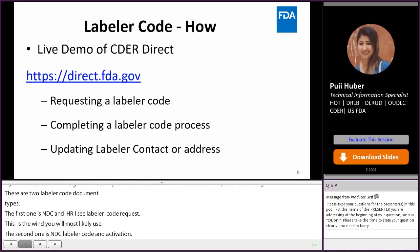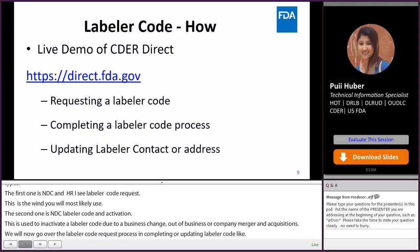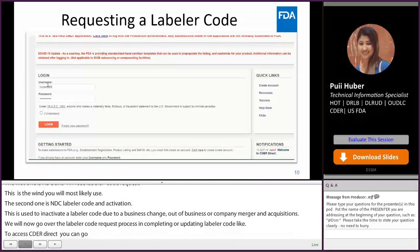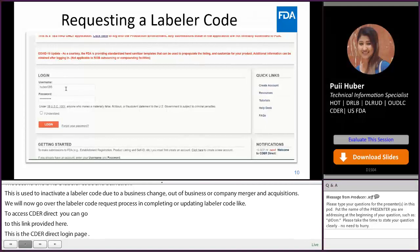We will now go over the labeler code request process and completing or updating a labeler code live. To access CDER Direct, you can go to this link provided here, direct.fda.gov. This is the CDER Direct login page. If you don't have an account, you can create one. Start by creating an account here. Or if you already have an account, enter your username and password and click on login.